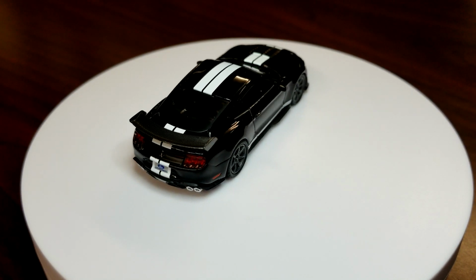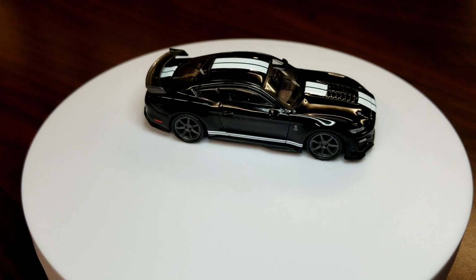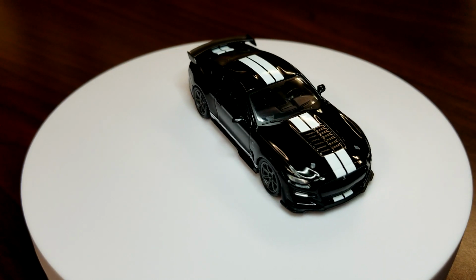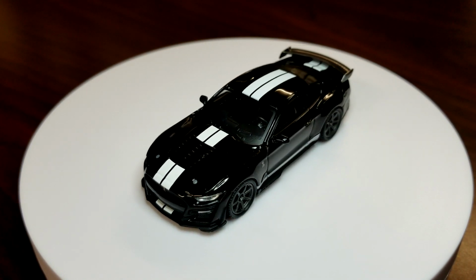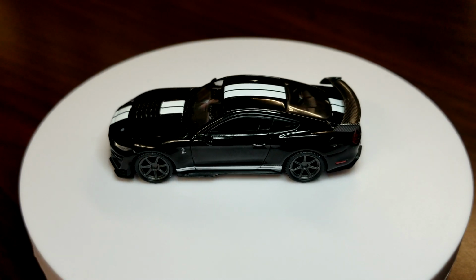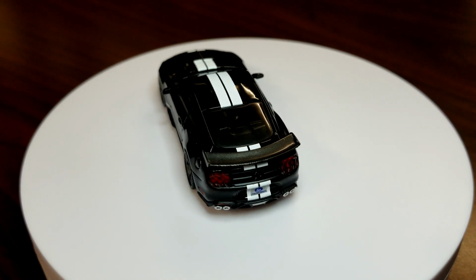Now, is there really a difference? No, there's really not a difference. But this one just looks better, I think. It's a little bit different. You're very used to seeing Mustangs in blue all the time. This one just looks really, really nice with the black and the white stripes. And it just kind of gives a little bit of that aftermarket flair, a little bit more Mini GT style flair to it, I guess you can say. But very, very nice casting for sure. Mini GT did a great job on it.